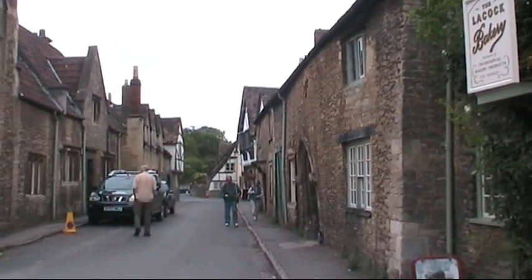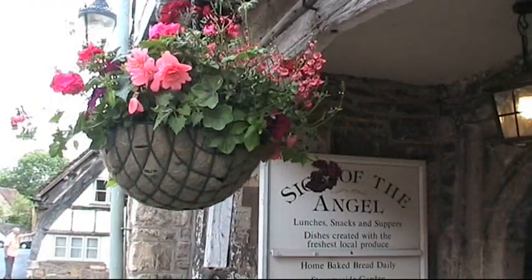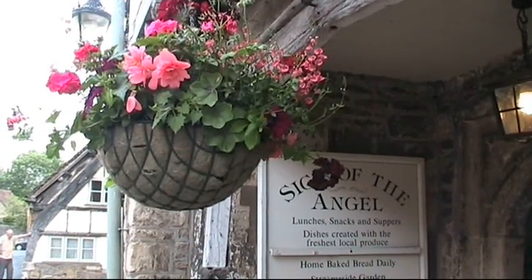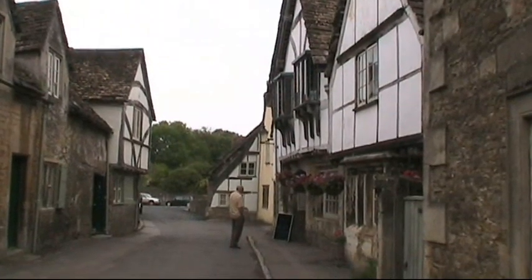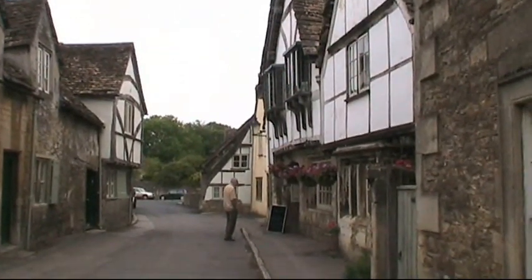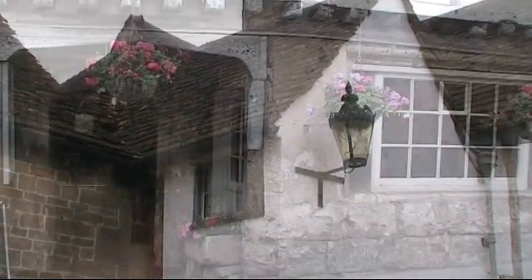Lacock is full of really old buildings, amongst which is a bakery and a charming pub, the Sign of the Angel. It and some of the surrounding buildings were built with timber frames seemingly taken straight from the forest because of their unusual shapes.